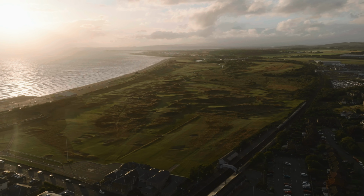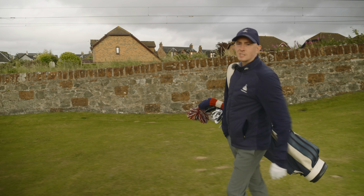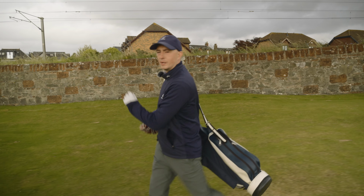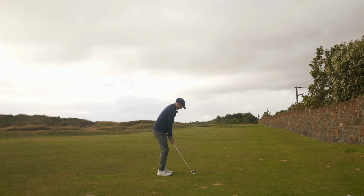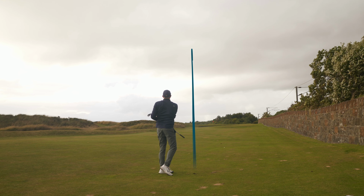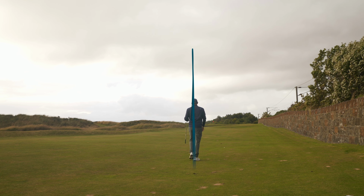So a great feature, and I got very lucky here on the first hole, named Railway, quite aptly named, and a charming start to hopefully a lovely day here at Prestwick Golf Club. Oh, be good. Come on, wind. I'm happy with that.